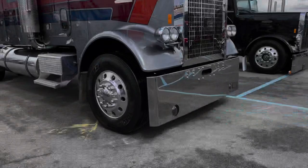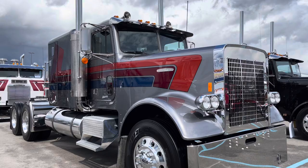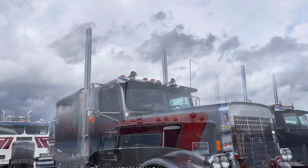My name's Greg Jenkins. This is a 1984 Freightliner. I bought it at a government auction about 4 years ago. It's 490,000 actual miles.